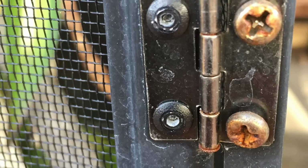The cage itself is a good screen cage. It's 2 foot wide, 2 foot deep, and 4 foot tall. It's got a nice black screen. In the beginning, it was just painted over metal, and so it would rust out, but they've changed it, so now it's aluminum. You're not going to have the rusting problem. The only rusting parts left on this cage are the screws and the hinge pins.